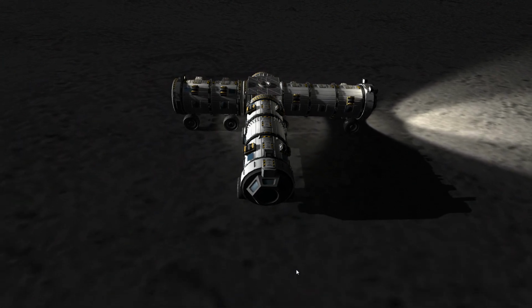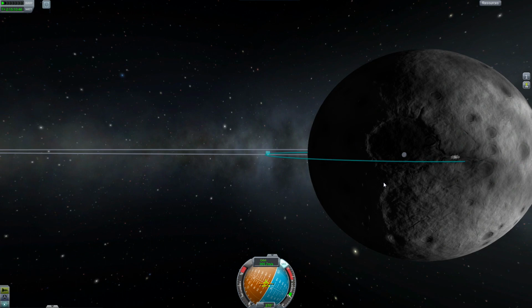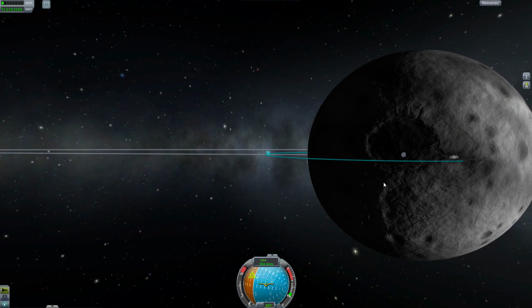And we also put some ladders on this so that the Kerbals can walk down on the ground and climb back up again. But yeah, that's our first part docked, and we're sending down the second one.